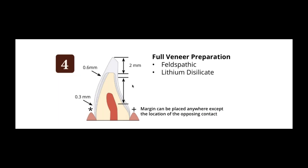And then the last reduction would be almost full coverage, but minimally invasive. And again, for me, these are ones I avoid as much as physically possible. This is where you're taking away a little bit from the facial, a little bit from the lingual, and the 2 millimeter reduction on the incisal. And the only time I think this prep is a useful preparation is in a chemical wear case. These are where the patient's worn away the lingual of their teeth, either chemically or potentially frictionally or functionally, and they need to replace that enamel.